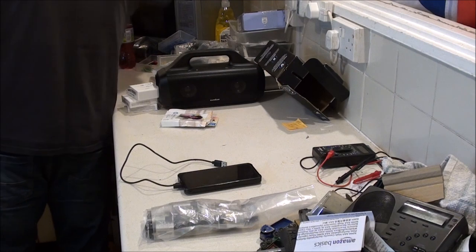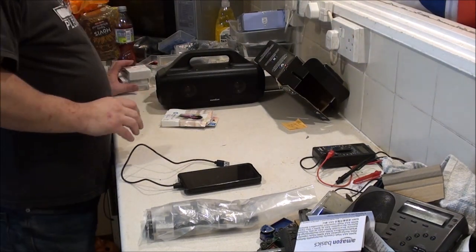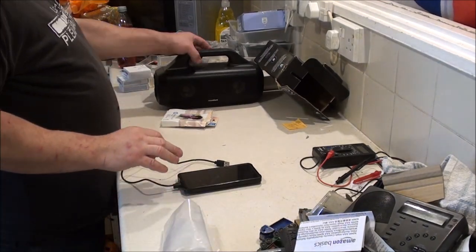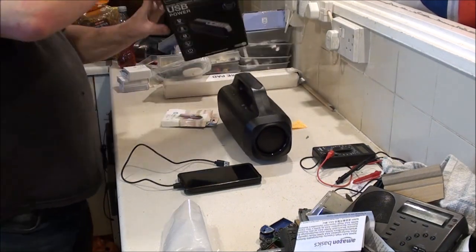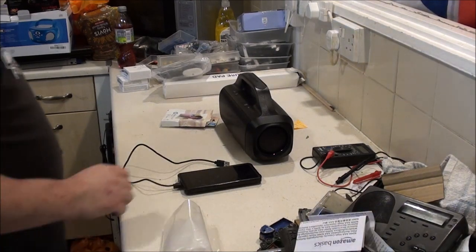So, how have I got a photograph of all this? I might have to do it in a few different photographs, I think. Right, so, we'll scare the crap out of the cat again. I'm going to get rid of that box.